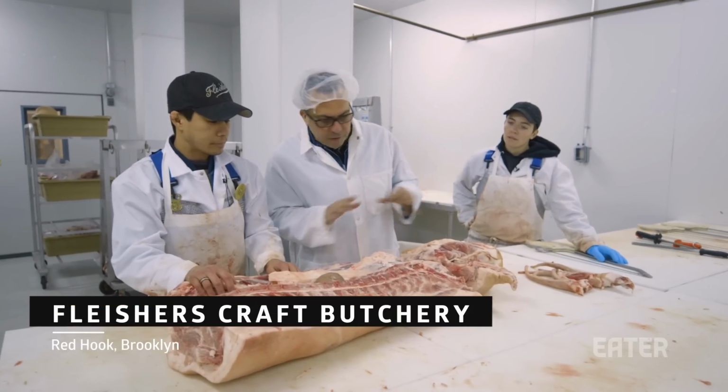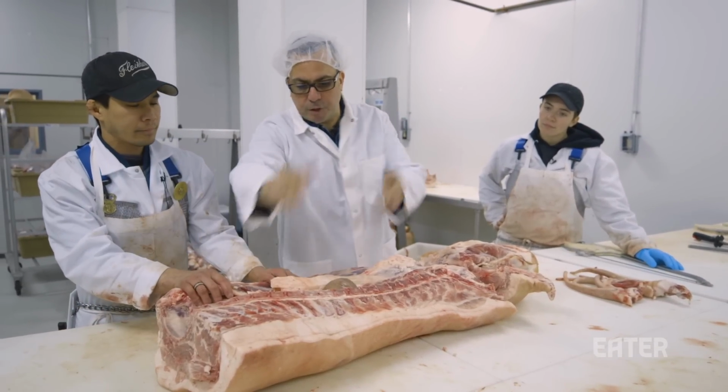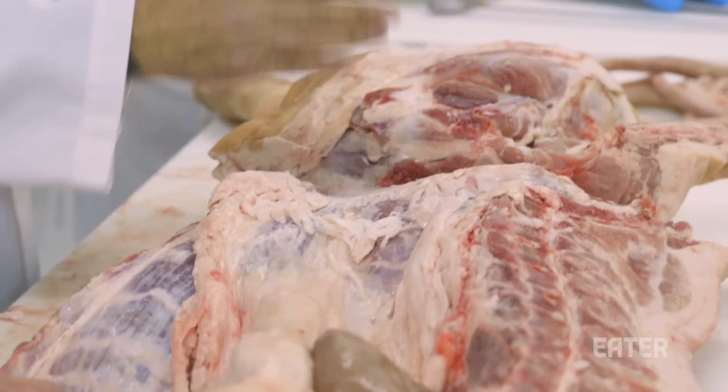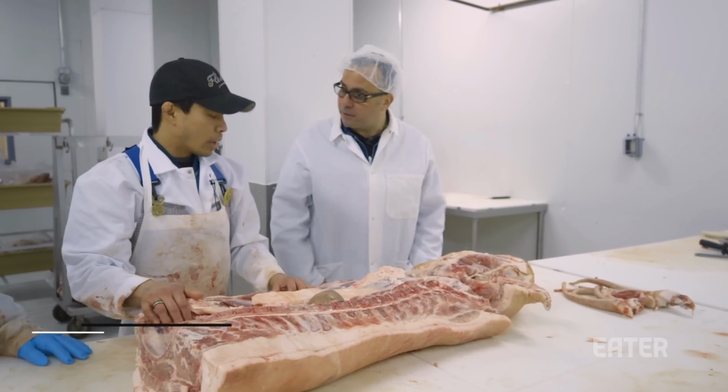So just to give the viewers a sense of proportion and direction, this is the front of the animal, this is the rib section, the loin, sirloin, and then the ham, right? We are dealing with the ham area, basically. Right, we're the back legs.